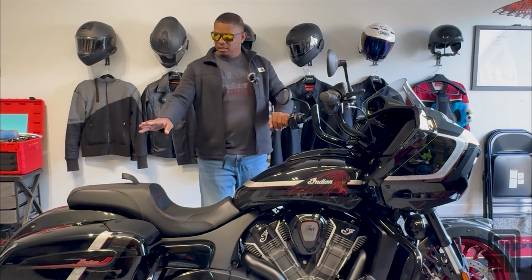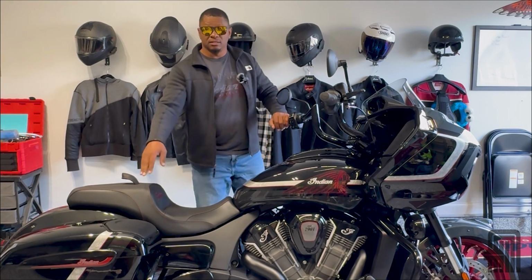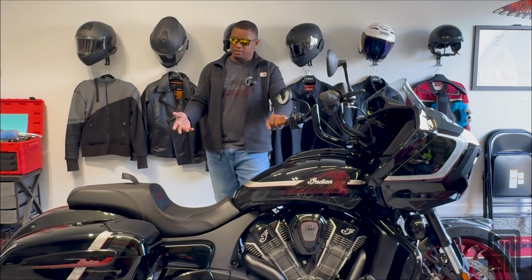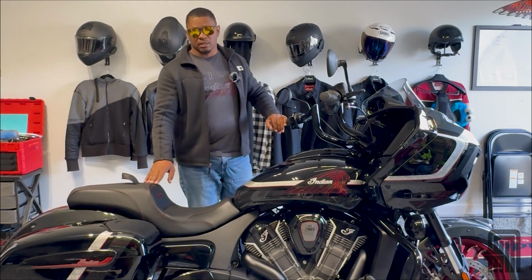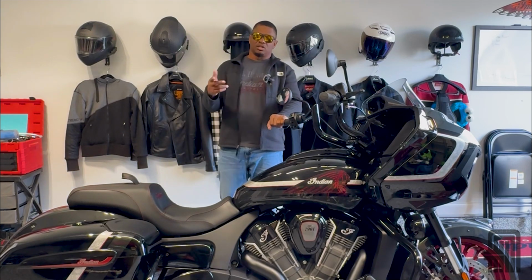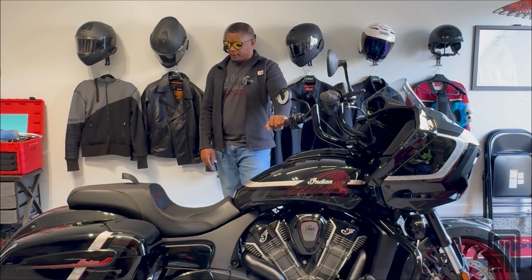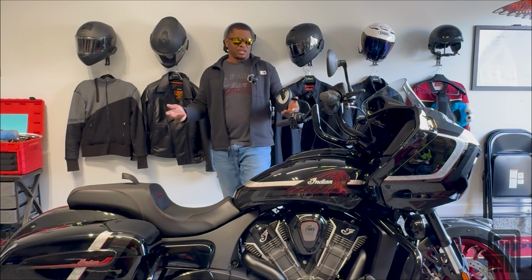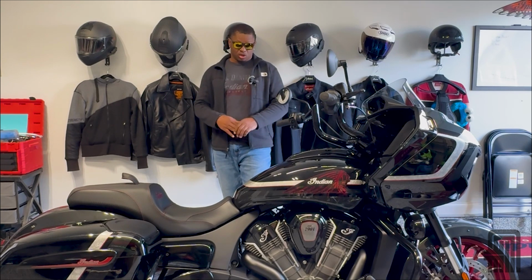And lastly, we did get her a backrest. It's the Indian Motorcycle backrest. However, I'm going to take it to an upholstery shop to see if they can match the color to the stitching on the backrest. Other than that, I believe those are going to be all the modifications we're going to be doing on this bike. It's a gorgeous bike.